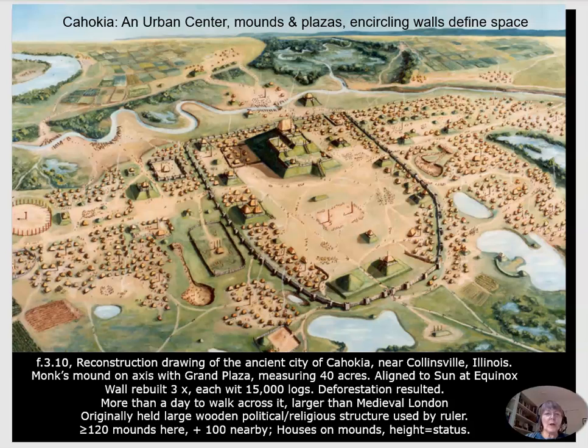You have one reconstruction of it in 310 in our textbook, which we'll look at a closer view of in a minute. This is a reconstruction drawing because, as we'll see, there's not a whole lot of this site left. From the location in Illinois, the most impressive of the mounds is Monk's Mound, and that is on axis with the Grand Plaza. This should be bringing back memories of Mesoamerica, so we think this is one of the pieces of evidence suggesting contact or exchange of information, ideas.